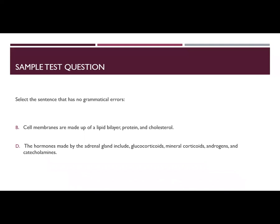Option D has 4 items in the series, so we know that this series will require commas. The series does indeed have commas between each item in the series. However, there is a comma after the word include, just before the series begins. That comma is incorrectly placed. You do not place a comma in a sentence in order to introduce a series. So option D is out. Therefore, the only option that is grammatically correct is option B.